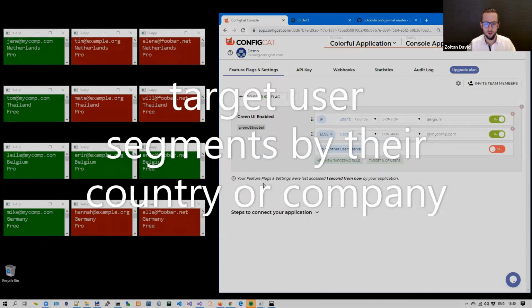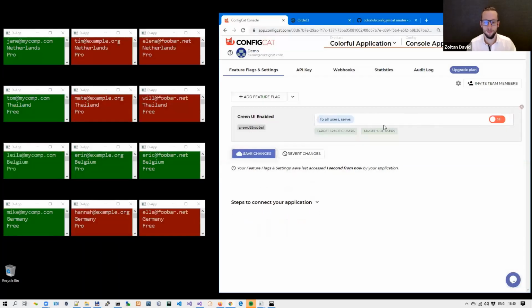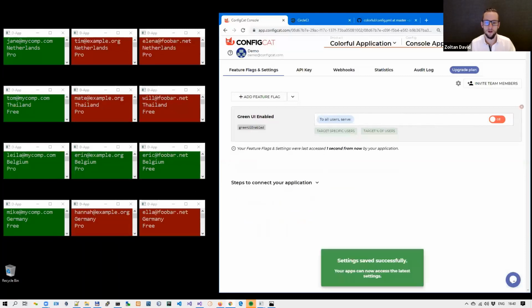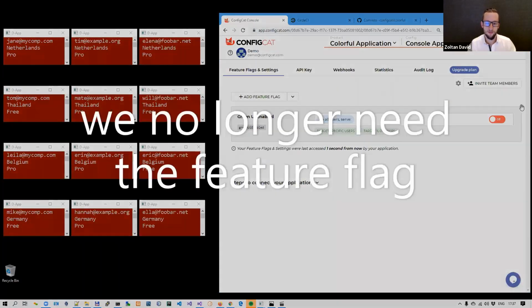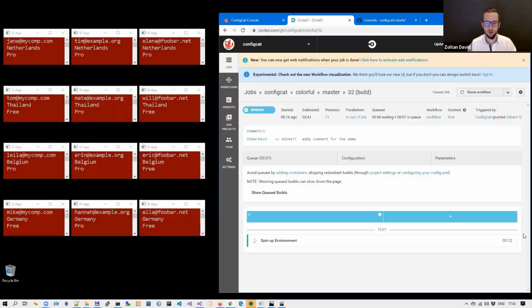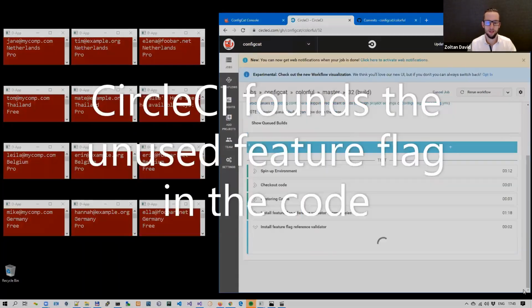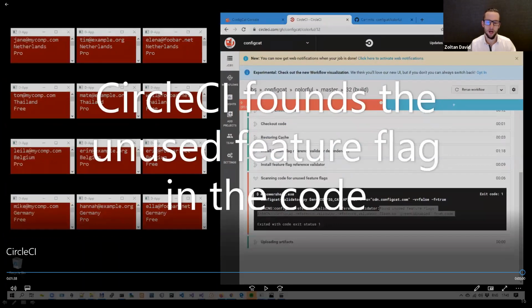If you no longer need a feature flag, either because you are going to release the feature for everyone forever, or because you decide to cut it off, a point in time comes when you will no longer need a feature flag and you are going to delete it from the feature flag dashboard. Still, there is a danger of forgetting about the flag and leaving it in the source code. If you use CircleCI to build your code, then through its orb, CircleCI will track unused flags automatically and warn you about it. This is a tremendous help in keeping your code base clean.